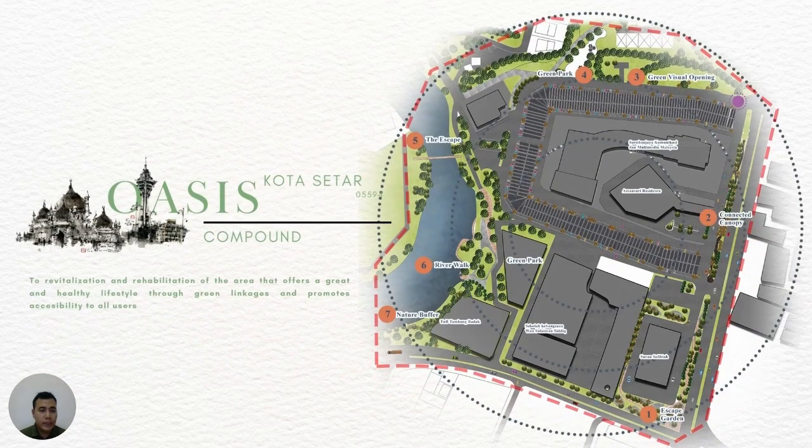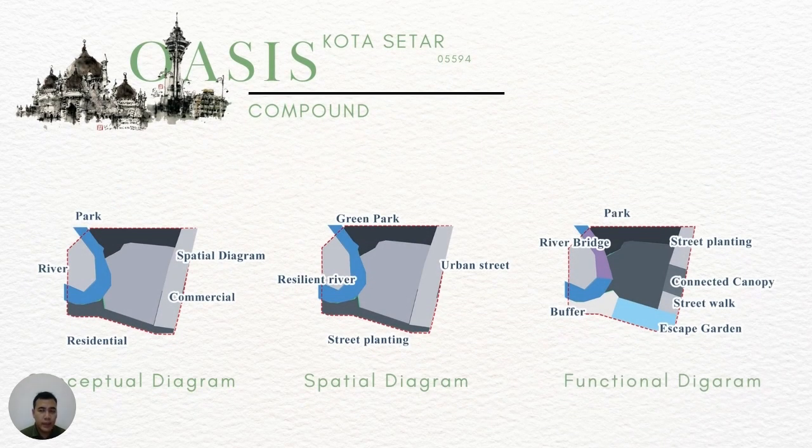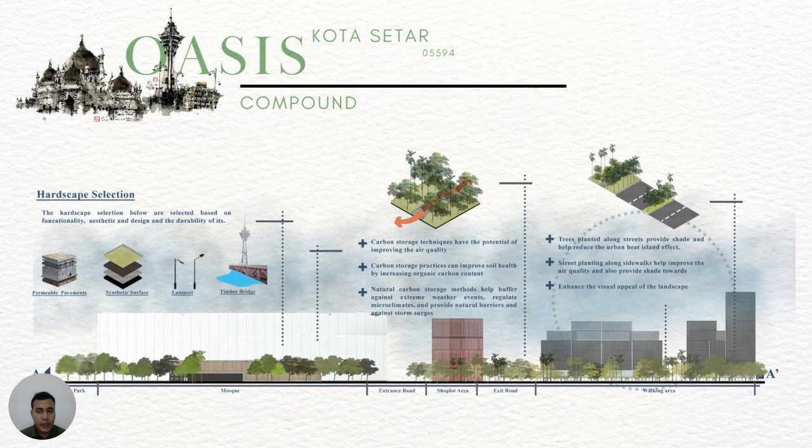The next one is the master plan of the oasis compound that consists of 7 spaces as shown in the master plan. And the next one is the conceptual development, which represents the process of achieving the oasis compound. And the next one is the sections of the master plan, and this shows the view from the Surau Salihiyah, which is how the urban planting was planted.